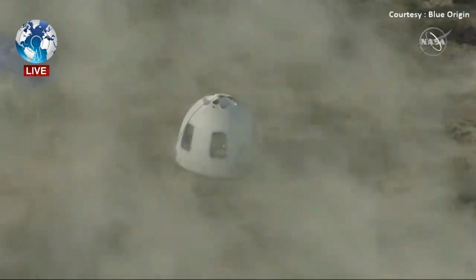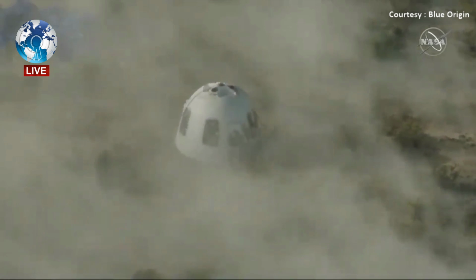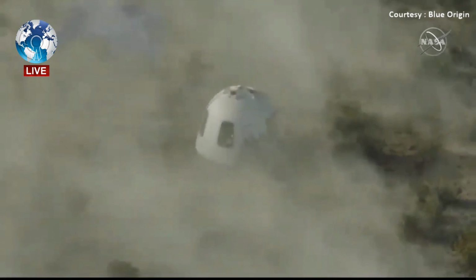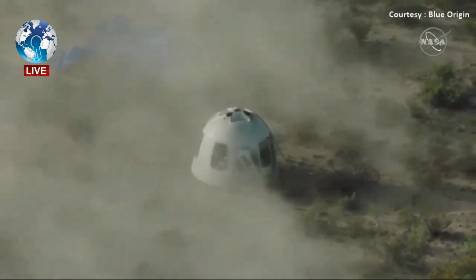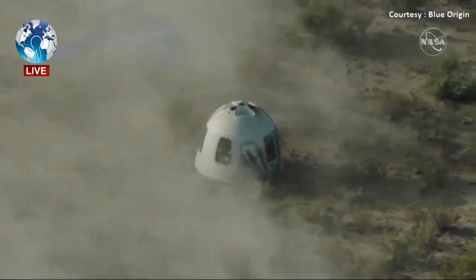In fact, you know, their work is actually just starting now, if you think about it. Just incredible. So as mentioned, our team is preparing the landing safety operations and recovery, and we're going to be getting our customers out there as soon as possible. Look at that beautiful capsule.